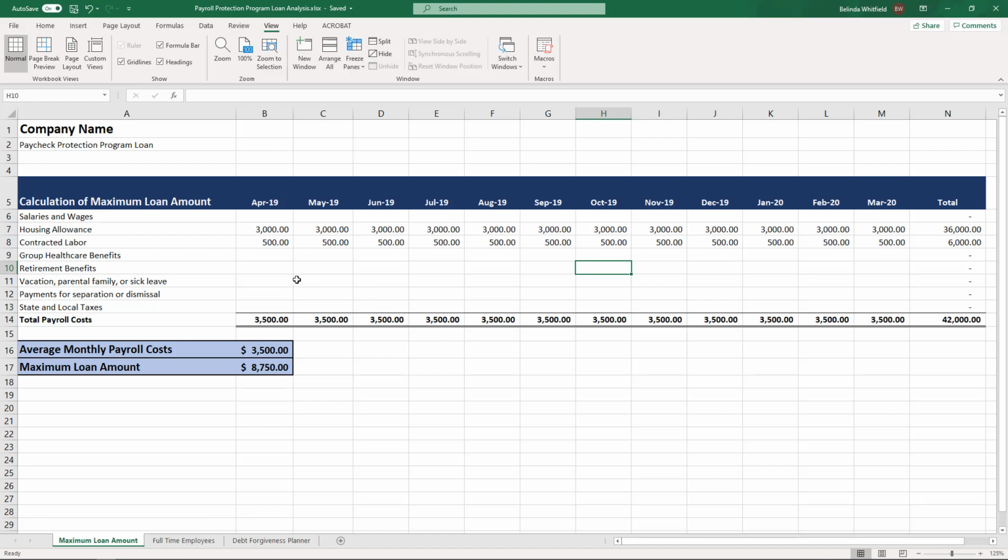So I just dropped some in here. A pastor gets a housing allowance, maybe you have some contracted labor, and let's say you're paying salaries and wages. Let's just put in 2,000, maybe $3,000, $3,500 a month here. And I'm going to copy this over. You can see how it automatically calculates your total expenses as well as the average. So in this case, your average monthly payroll cost is 7,000.